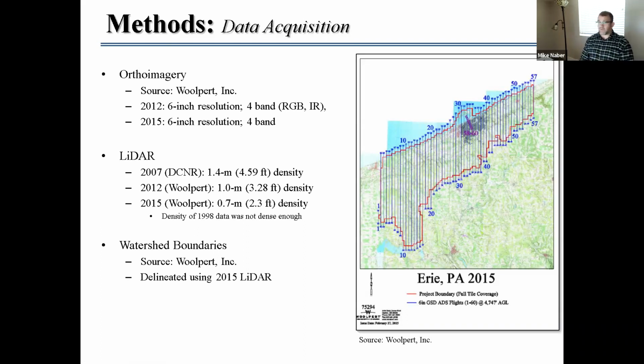And I think if we look to the future and do this again, we would probably see some additional betterment when it comes to dot density on the ground, and an even better chance to understand what's beneath us. Watershed boundaries were another thing that were run by Wolpert. So updating the watersheds in our area was one of the things that they were doing for us as well. They delineated the current ones that you would see on PASDA and such with that LiDAR data.